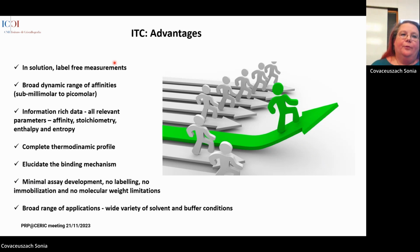It has a quite broad dynamic range of affinities. In a direct experiment, we can go from around micromolar to nanomolar affinity, but with competition experiments, we can go down to picomolar and up to submillimolar. As I told you, it's very information rich. We have a lot of information about affinity, stoichiometry, and the complete thermodynamic profile, and a broad range of applications because it's compatible with a wide variety of solvent and buffer conditions.